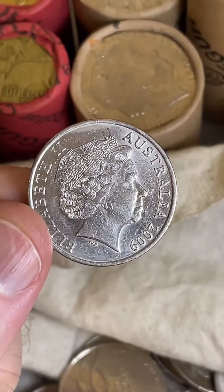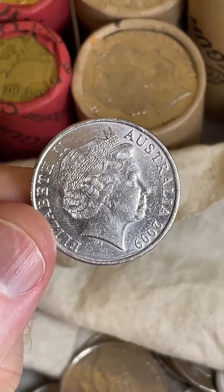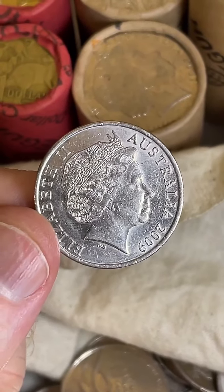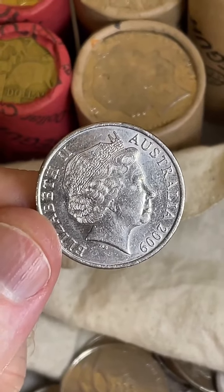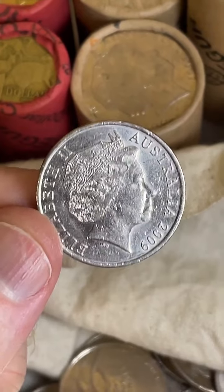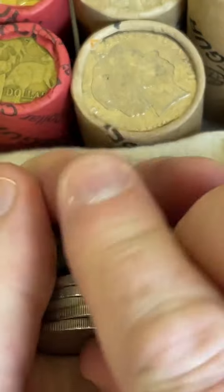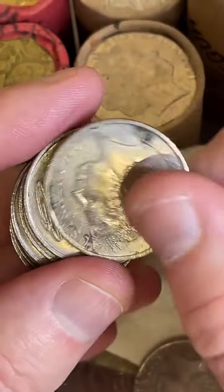2009. Most people were in the 2000s, I could see in the comments here. Let's see if anyone got really close. David, 2008, that was really close. Yeah, 2007, that was really close as well. Cameron. So there you go, 2009, that coin. Guess the year. Another 2009.